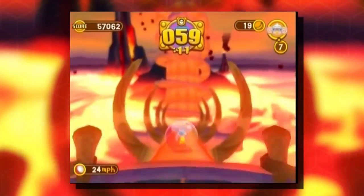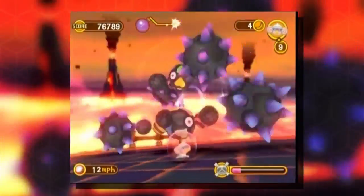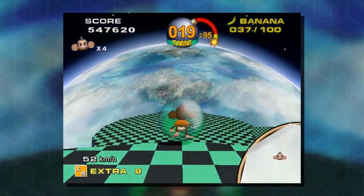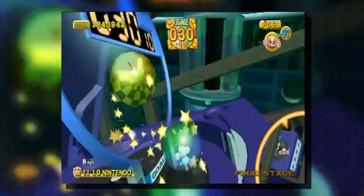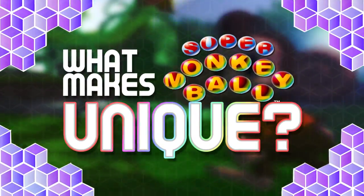Banana Blitz added a jump button, for example, and boss battles. Because it was starting to get a bit too platformy, it really didn't garner the same love as the previous titles. The fact that there's no other game that truly captures this freedom to figure out the levels in a variety of ways makes it a staple of the GameCube library. That is what makes Super Monkey Ball unique.